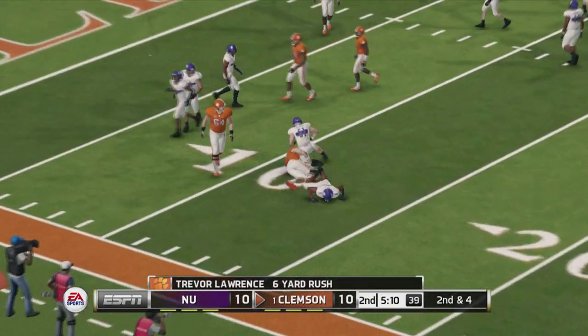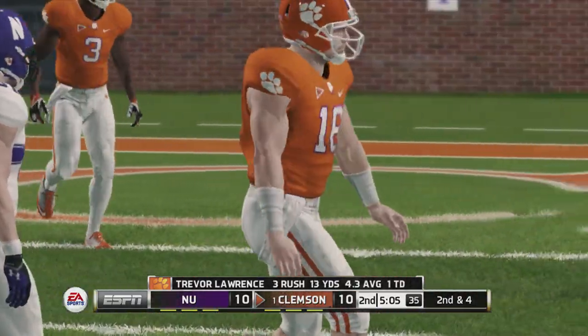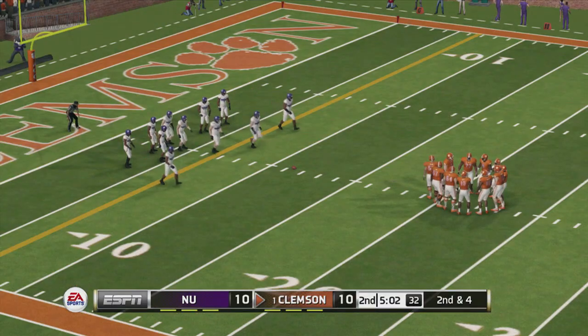And he carries the ball for a nice gain. Gain of six on the play. That'll make it second and four. This is the 10th play of this drive.